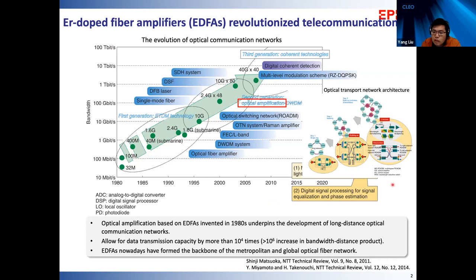Here we show a typical optical transport network architecture. You can see a lot of red triangles here, which represent the optical amplifier, the erbium-doped amplifier, which is quite widely used in optical networks.